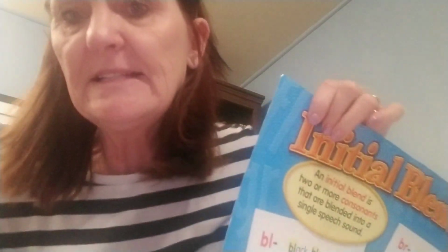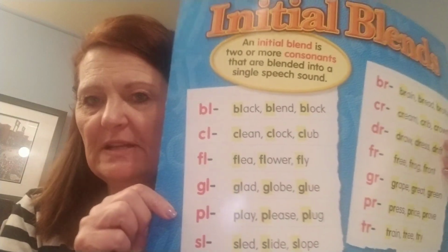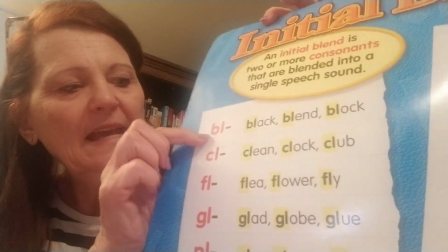Today I want to continue working a little bit more on our blends. We're just going to go over our L blends, and then if you can, have a blank piece of paper. We're going to draw something that they can draw and color on. We're going to go through our blends, and that's what we'll be practicing today. I want to look just at the L blends on this side, boys and girls. So if you can say those with me and practice, we're going to say them.